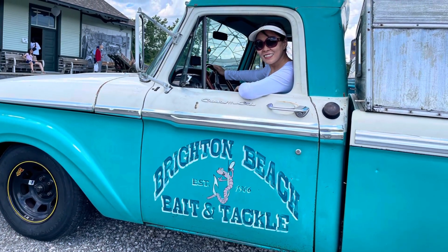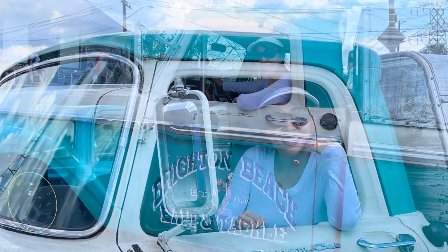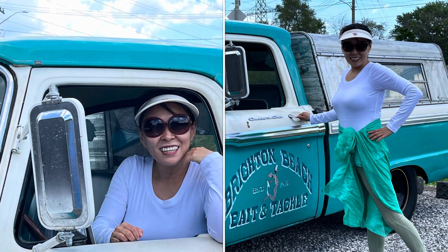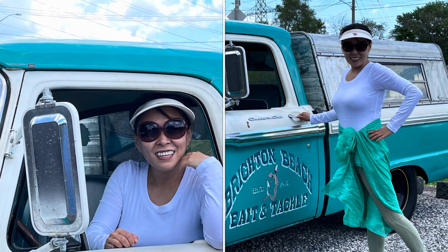Owners can bring their own car to show the other people, to make a friend, to communicate. It's a fun time.